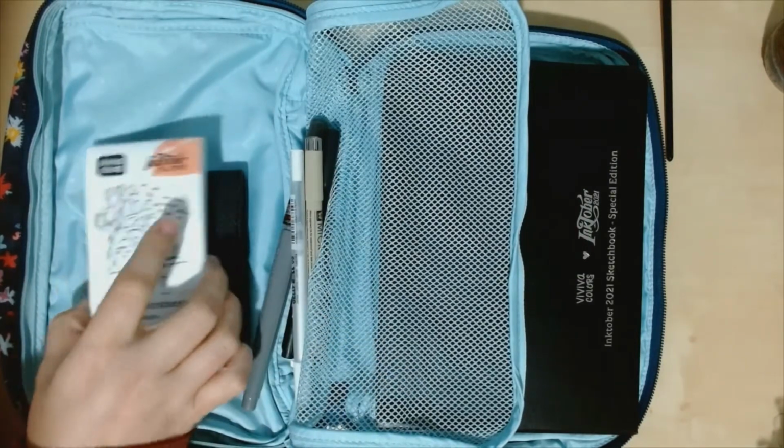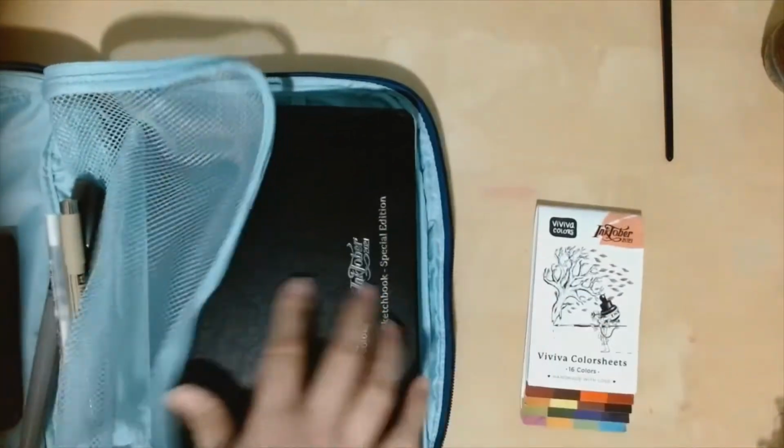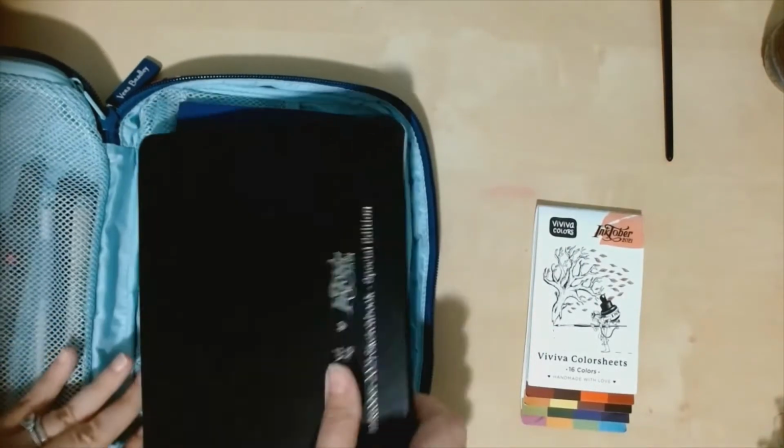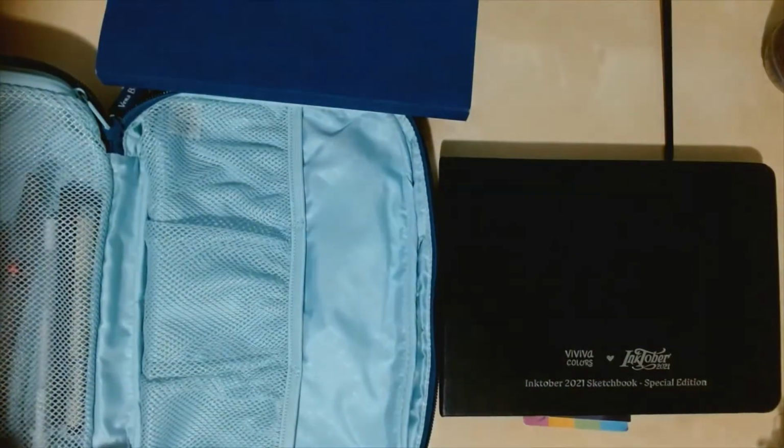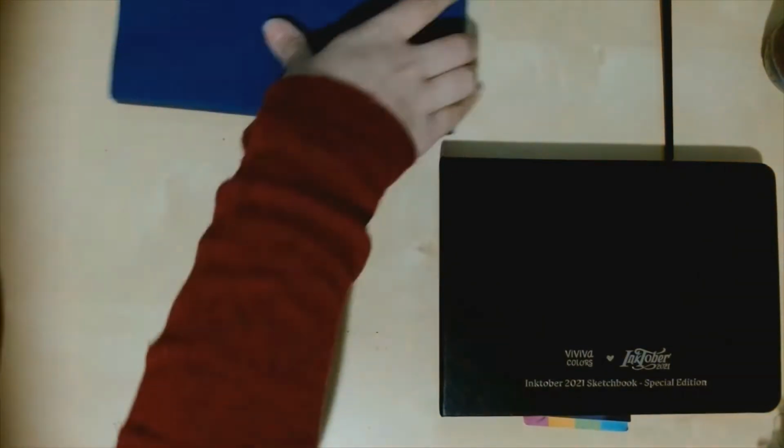I don't have them. But I'm just going to pull out these, and I'm going to pull out this, and I'm going to talk about each of these things and what I'm thinking about them, and then I'll show off what I've done in this booklet. So let me take my bag and set it to the side, and even set this to the side for now, because I'm going to talk about these two things.